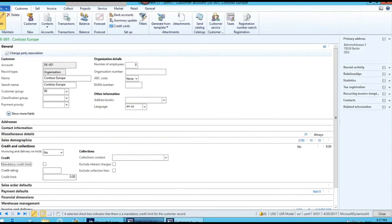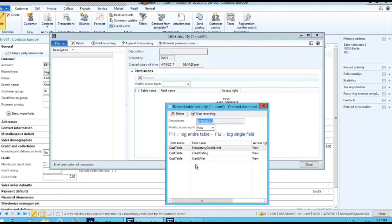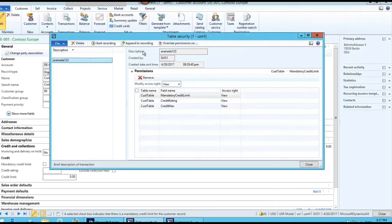You simply iterate through all of the fields that you want to delimit. And then you return to the recording, and you can see that we have now recorded information on three specific fields. We now stop the recording. If you forgot anything, you can append to the recording by pressing this button here, and that automatically starts the recording, and then you're ready to extend the recording with further fields or tables.